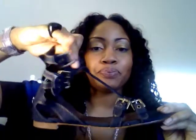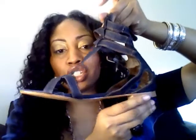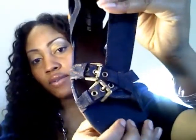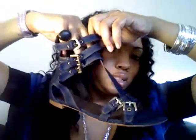Okay, so here you go. Now these are blue jeans. As you can see, it's got a little, not even an inch heel. Blue jean on the toes. Everything is blue jean. Little buckles. It zips in the back. So I got those. These are real cute and comfortable, and I can go to work in these. They were $22.99. So those are cute.